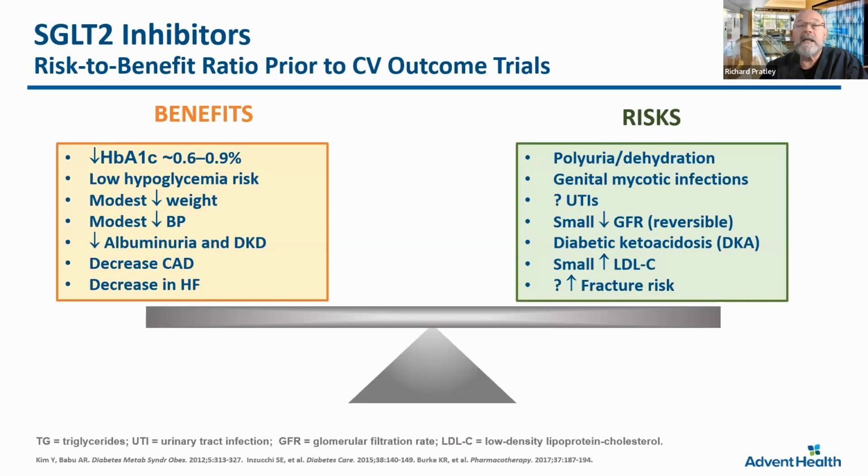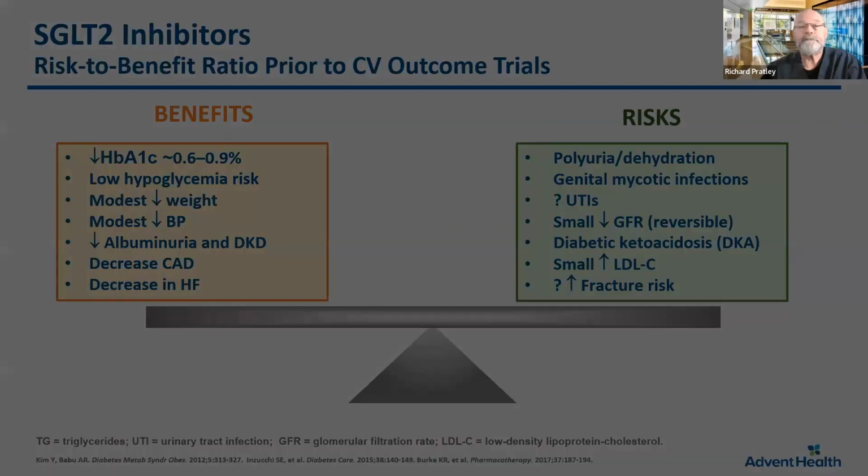It typically is seen in patients with type 1 diabetes, but it can be seen in patients with type 2 diabetes who are treated with this class of medications. So we have to be wary of DKA in both patients with type 2 diabetes, as well as the small number of patients with type 1 diabetes that have been treated with this class of medications.